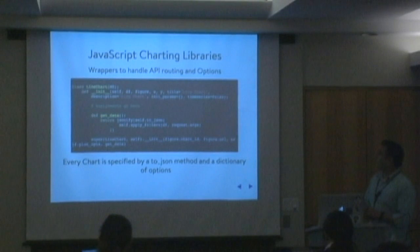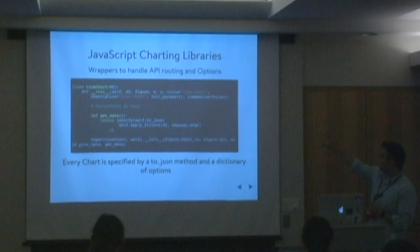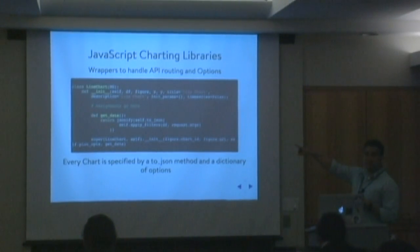So for the charting, I have a bunch of different JavaScript charting libraries, and the wrappers work like this. You have the specific parameters. I've left out some assignments and things, but basically whatever your parameters are for a plot, a line chart. And then there's a get data function, and this tells it what to do when it receives the data request. So when the particular API route is hit, this is what we're going to do. We're going to apply some filters, and we're going to return a JSON response.